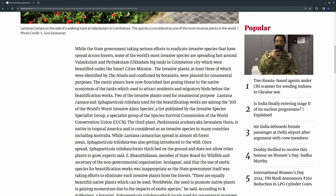So it says here, if you see, two of the invasive plants used for ornamental purpose, Lantana camara and Sphagneticola trilobata, I'm not sure whether that is pronounced right, used for beautification works, are among the 100 of the world's worst invasive alien species, a list published by Invasive Species Specialist Group, a specialist group of the Species Survival Commission of the World Conservation Union, IUCN. So world's worst invasive alien species, invasive species specialist group and IUCN, it is all mentioned in this news.